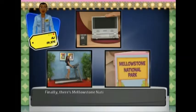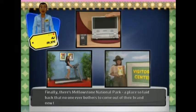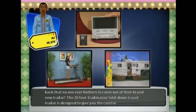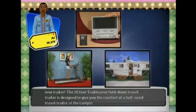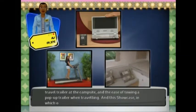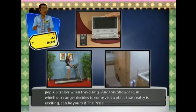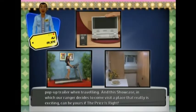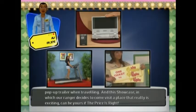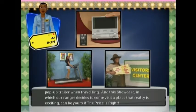Finally, there's Mellowstone National Park, a place so laid back that no one ever bothers to come out of their brand new trailer. The 26-foot Trailmanner fold-down travel trailer is designed to give you the comfort of a full-size travel trailer at the campsite and the ease of towing a pop-up trailer when traveling. And this showcase in which our ranger decides to come visit a place that really is exciting can be yours if the price is right.